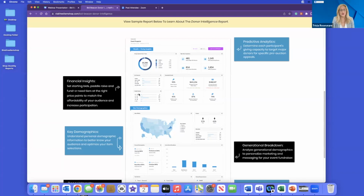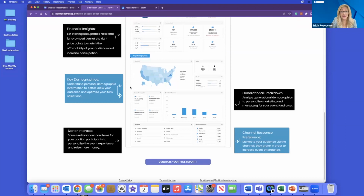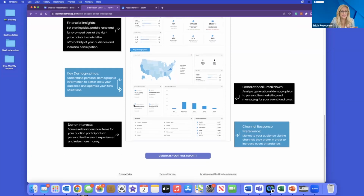Okay, so if we're looking at the report, the first area you're going to see here is financial insights, right? This is really useful because if you're thinking about starting bids or paddle races, fund a need, that type of thing, what is their average giving capacity? What is their wealth rating? And you're able to understand where your audience falls out in that. Demographics, like where they're at, here we have the United States. So it's very United States centric. Apologies for those not in the United States, but we're working on that expansion as well. But this will show you what areas they're affiliated with.